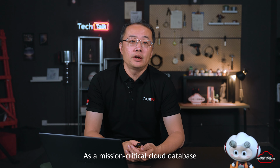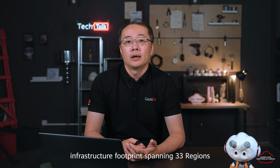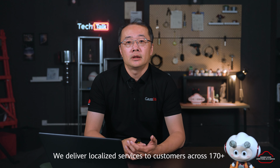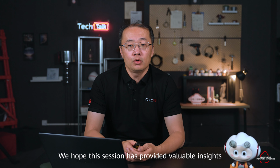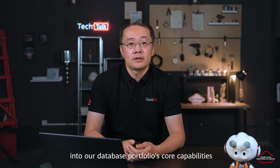As a mission-critical cloud database within the Huawei Cloud ecosystem, our database solution leverages the Huawei Cloud infrastructure footprint, spanning 32 regions and 96 availability zones, delivering localized services to customers across 170-plus countries and regions. This concludes today's overview of the Huawei Cloud database services. We hope this session has provided valuable insight into our database portfolio's core capabilities.